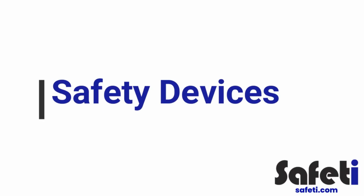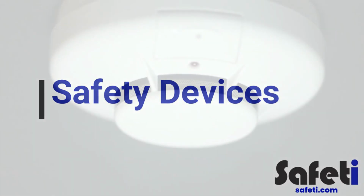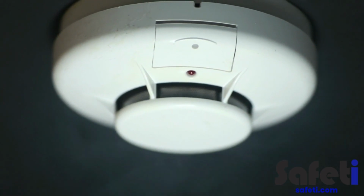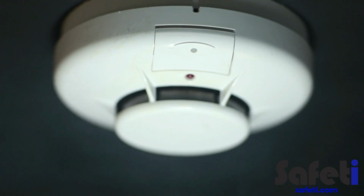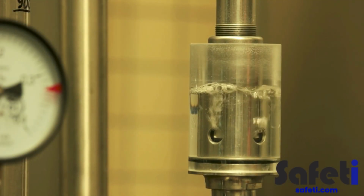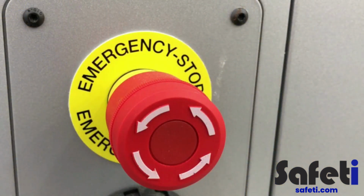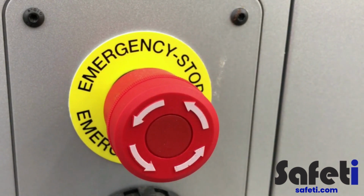Safety devices. Devices that are critical to ensure your safety may be integrated into equipment or other site infrastructure. This includes features such as interlock devices. These must never be tampered with, and any defect should be reported to your line manager immediately.